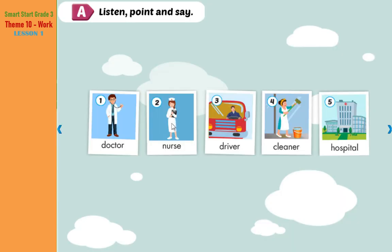A. Listen, point, and say. 1. Doctor. 2. Nurse. 3. Driver. 4. Cleaner. 5. Hospital.